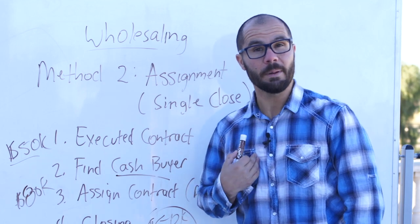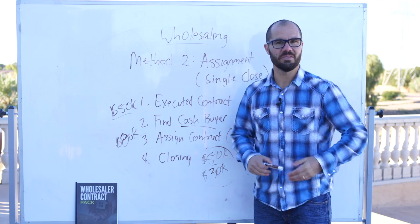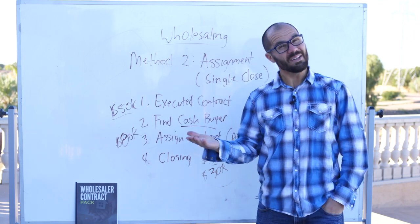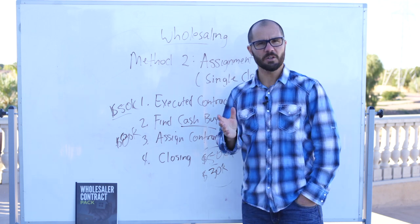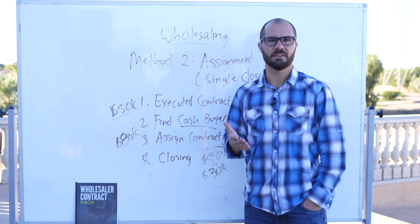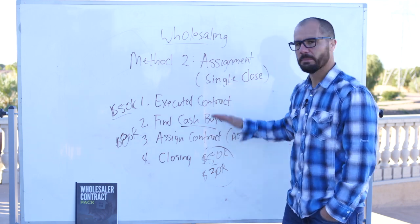So sometimes I worry about that. Sometimes what I do is I'll do a double closing because I don't want them to see that I'm making $30,000. That's kind of the one downside to doing an assignment contract. But typically if you're around $5,000, $10,000, even $15,000 on your wholesale fee, don't worry about it, do the assignment. It's a much better way to go.